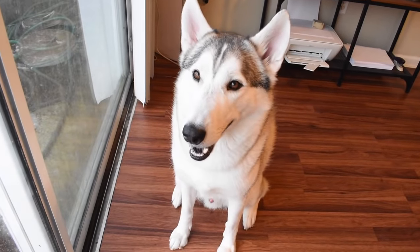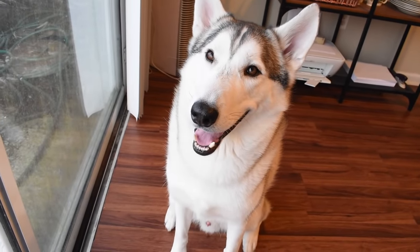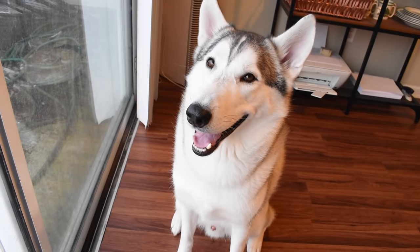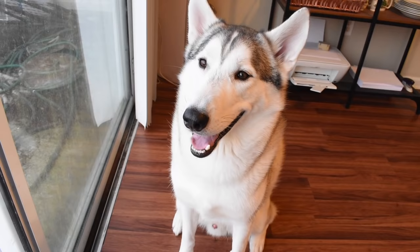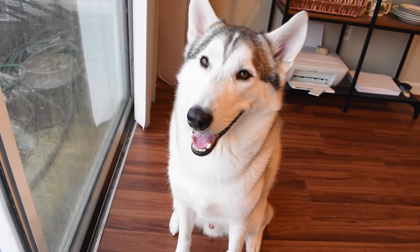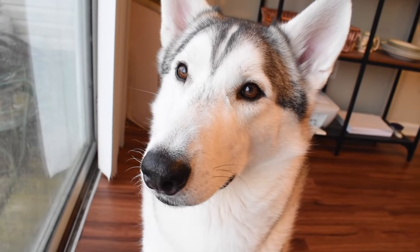So real quick before I get into the countdown, I just want to let you guys know, I thought out this list very carefully. I thought of everything that I needed and everything that was super useful when I was raising both of my Huskies. These are things that were essential, things that I think that you'll absolutely need if you're thinking about getting a Husky puppy too. So let's go down the list, starting with number one.